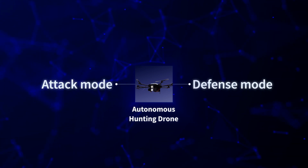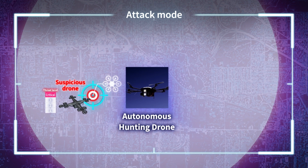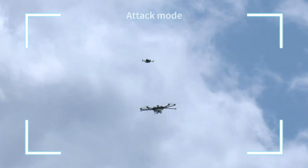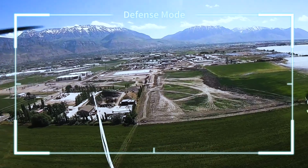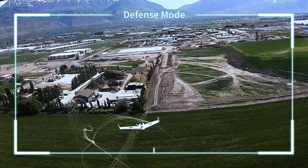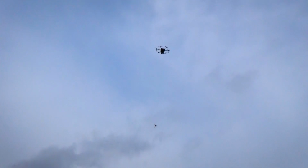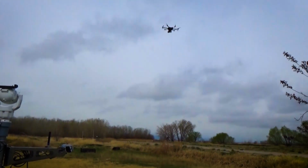Our system has 2 modes to deal with threats. Attack mode, pursuing a target autonomously and capturing it. Defense mode, waiting for a fast target to approach, then capturing it. Captured targets are towed away to the safe location. Threats can be eliminated safely without resulting in collateral damage on the ground.